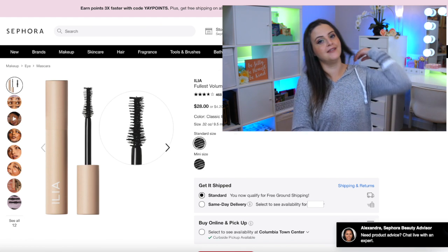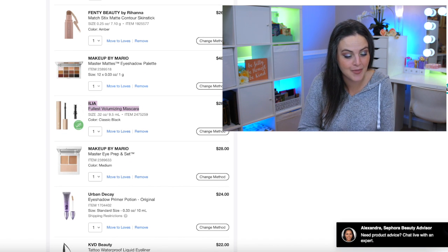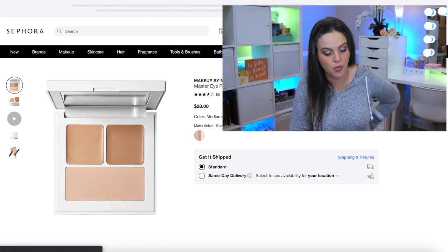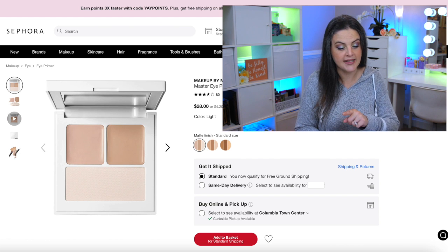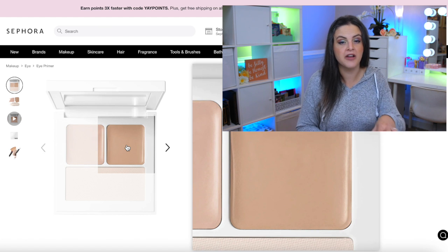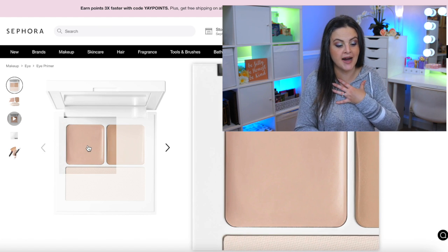Okay, I can't help it. Makeup by Mario makes good things. So this is the eye primer that I chose, but I'm going to be completely honest with you. I use the one that is in light. I use the color that's on the right side, which is just slightly darker. So if you're very, very fair, the one on the left will probably be closer to your skin tone. The one on the right is the one that's closer to my skin tone.